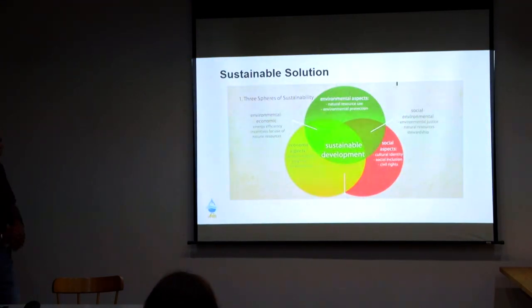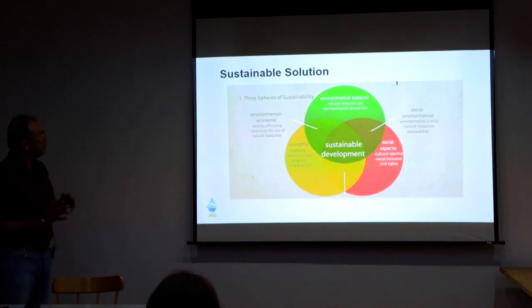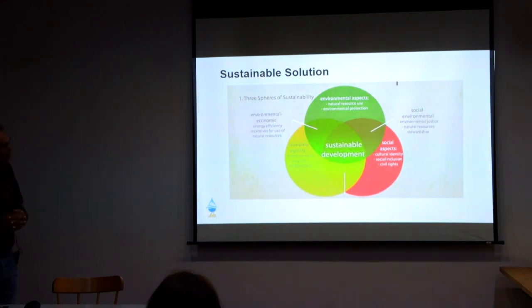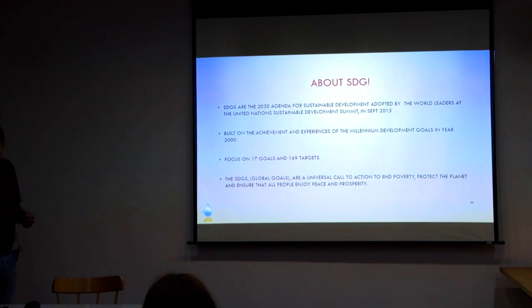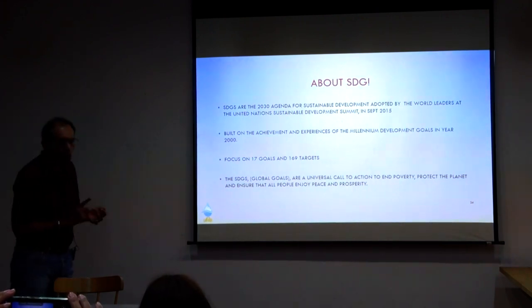I've taken this slide from IACRR. Basically, there are three spheres of sustainability. We must have the environment aspect, we must have the economic aspect, and the social aspect. But what interests me is this, the SDG. Okay, the SDG are the 2030 agenda for sustainable development. SDG means sustainable development goals.